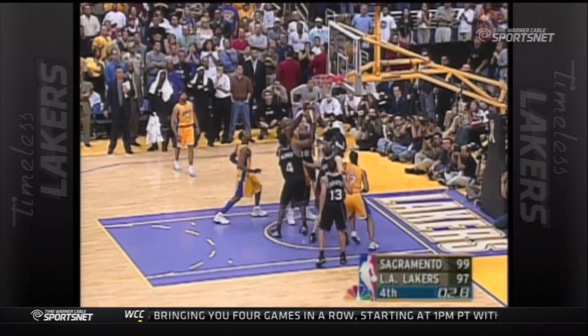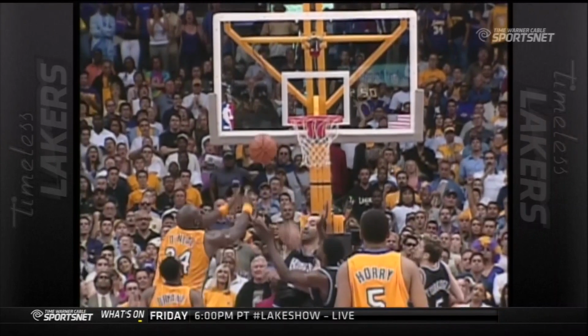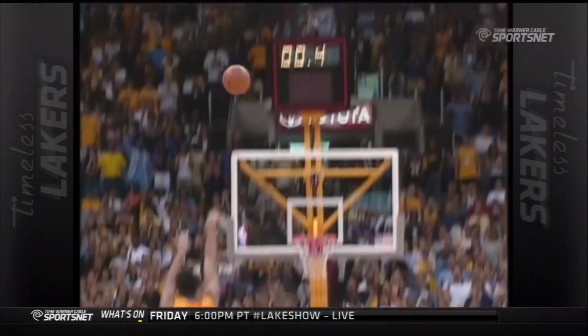I totally get what Vlade was thinking. Just get the ball away from the hoop, perhaps it'll bounce away and time will expire. But for reasons only known to the basketball gods, Robert Horry maintained his position at the 3-point line, and Big Shot Bob is born.